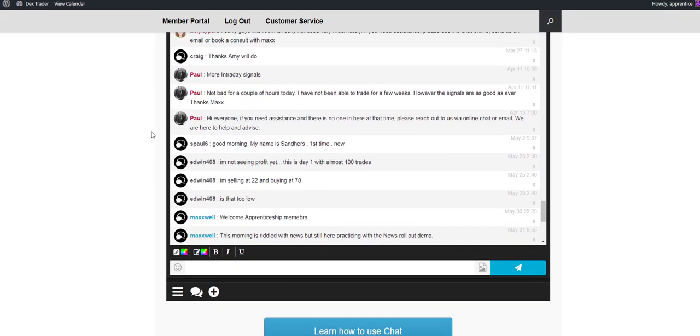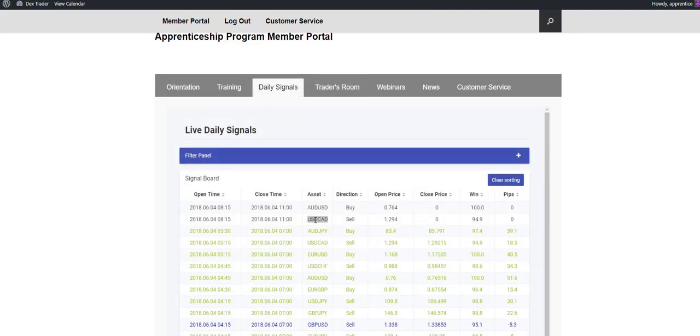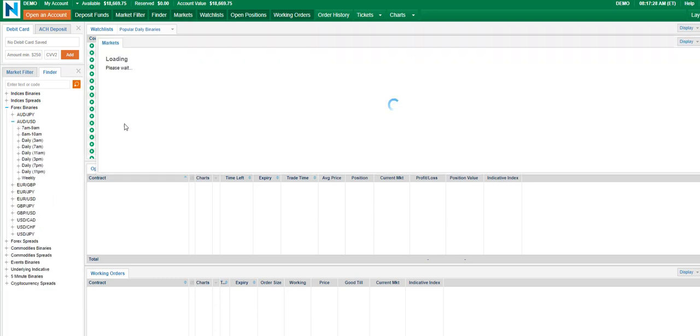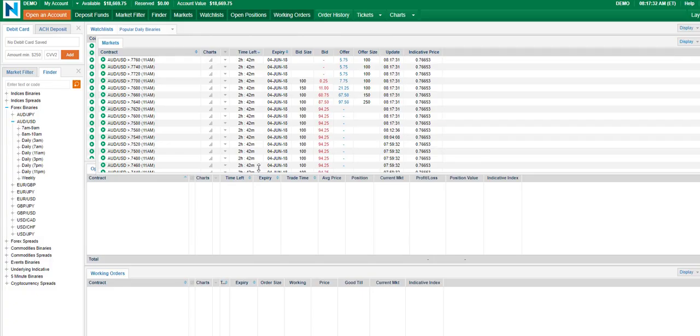Our apprentice traders are on board. Everything's going on really well. Our daily signals just fired off, so we're going to use the Auto USD first on the buy, 76.40. Now, remember, the buy is going to be high, right? So Auto USD, 11 a.m., 76.40 on the buy.